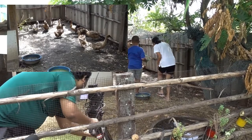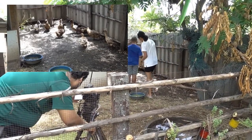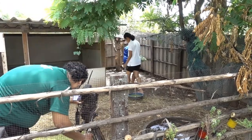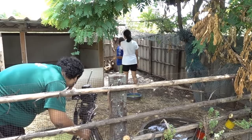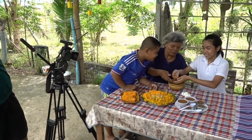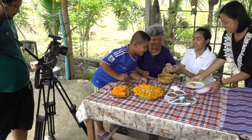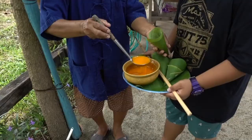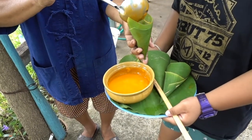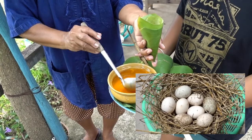I'm not sure who's more scared, the ducks or the kids. Looks like it's a standoff. Schools come on excursions to the farm, and they also encourage other farmers to visit and increase their knowledge. Here, Gran's teaching some cooking fundamentals, separating the white from the yolk. Sugar has been mixed with the yolks to sweeten, and now it's being poured into a traditionally wrapped banana leaf.